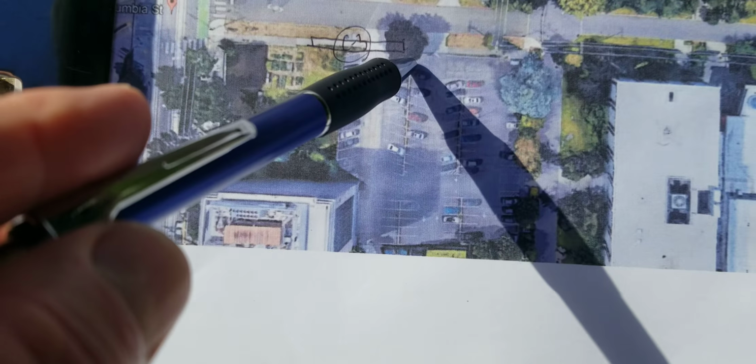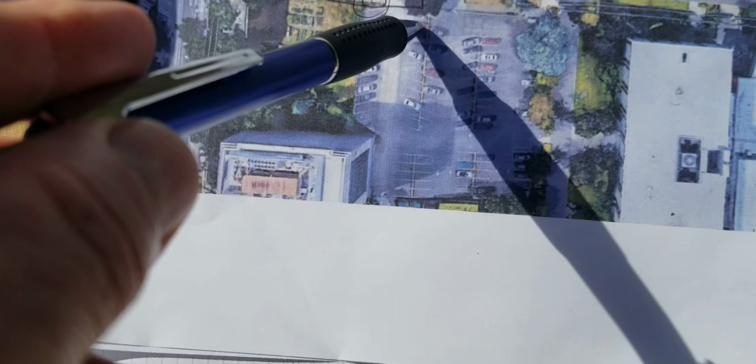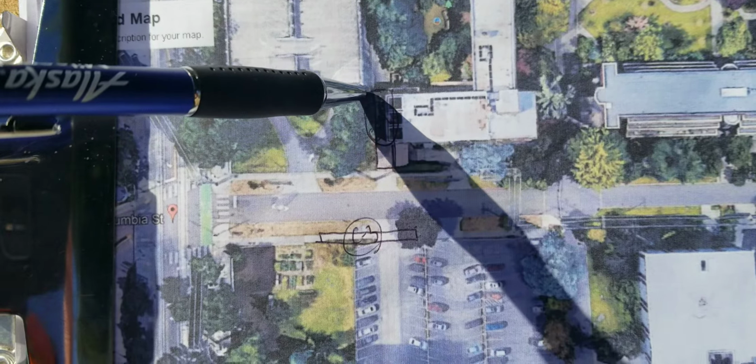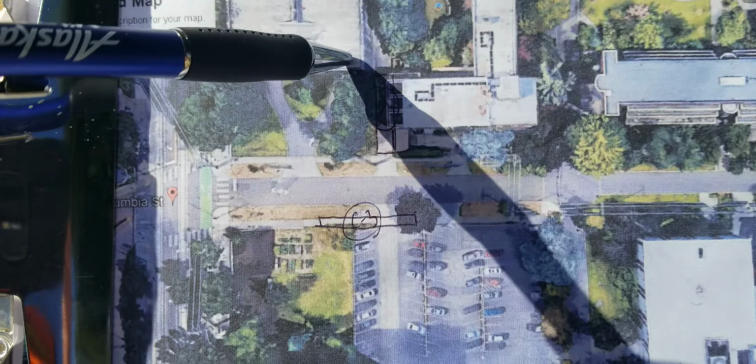So create an aerial for me. C3, it's right here. This is East Columbia, and this is Broadway, and that's 10th. So C3, there to there. I'll give you the dimensions on the end. And then C4 is across the street, and it's an alley, a driveway approach, a driveway if you will. And I'll show that to you.